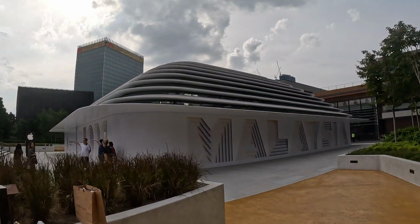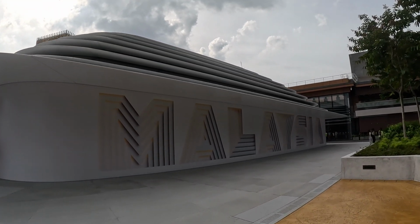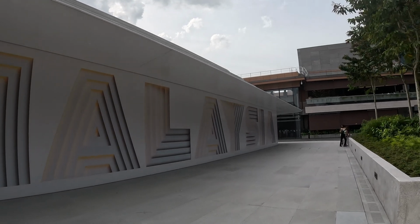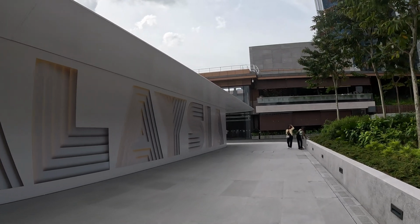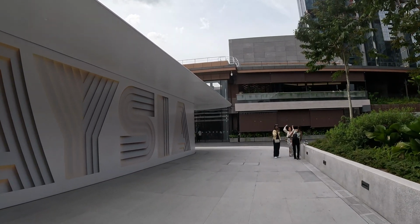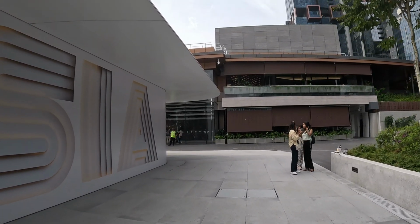Malaysia's first Apple store is located right here at the TRX Rooftop Garden, but it hasn't opened yet. The store is still under wraps, with hoardings in place and final touches underway. Despite that, it's already drawing attention for its unique rooftop location and sleek design. Once open, it's expected to be a major attraction for locals and tourists alike.